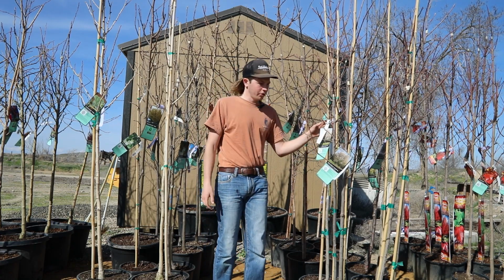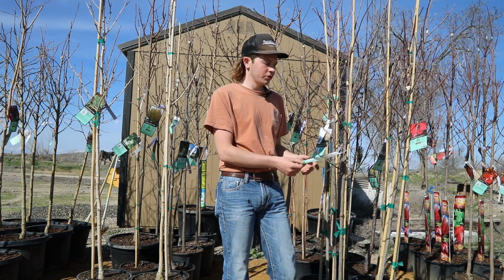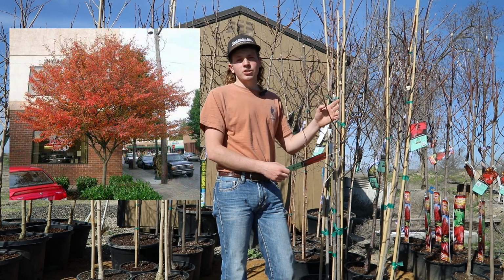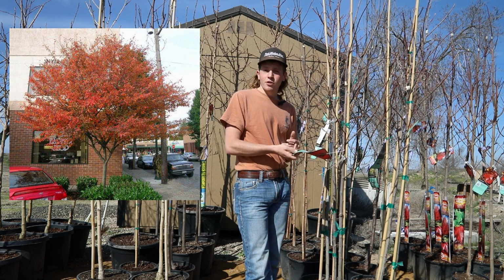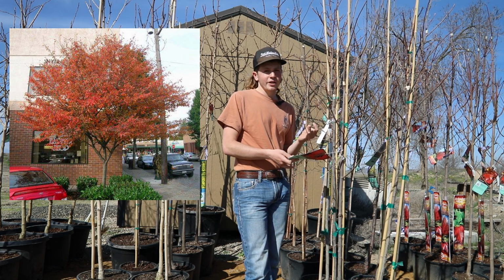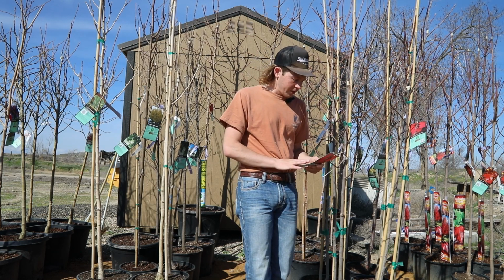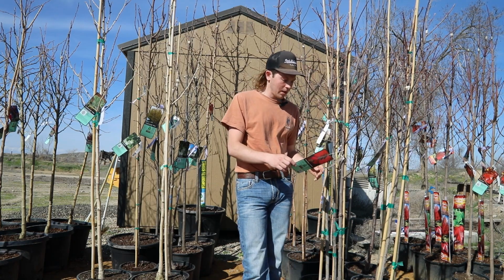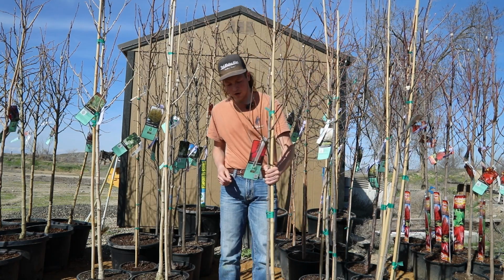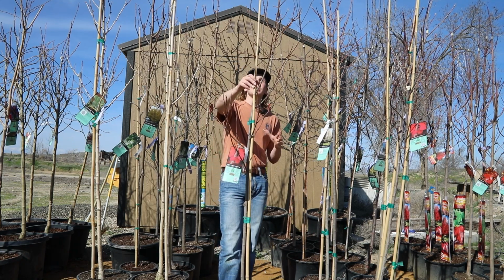So I guess we'll start with this row here. The very first one we have here is an Autumn Brilliant Service Berry. And this is actually one of my favorite trees. They produce edible berries, they have good fall color, and they do bloom in the spring, so they have kind of three great interest points there. They grow to be 20 feet tall and 15 feet wide. These are in 5-gallon containers right now, and they're probably roughly 6 feet tall.